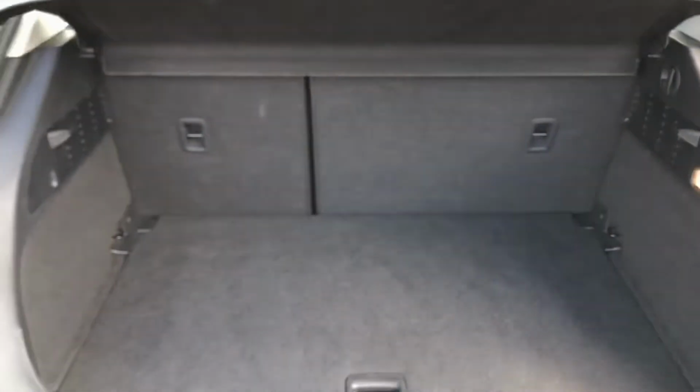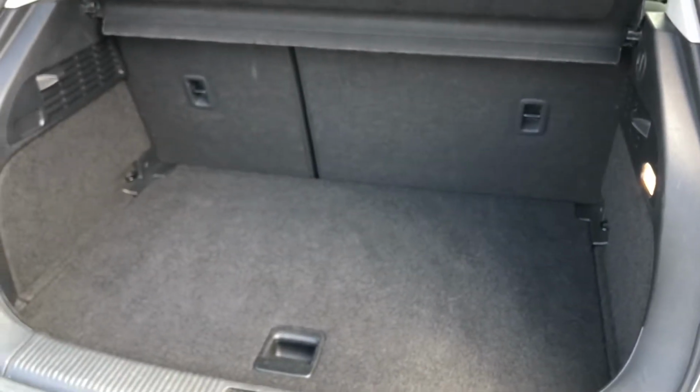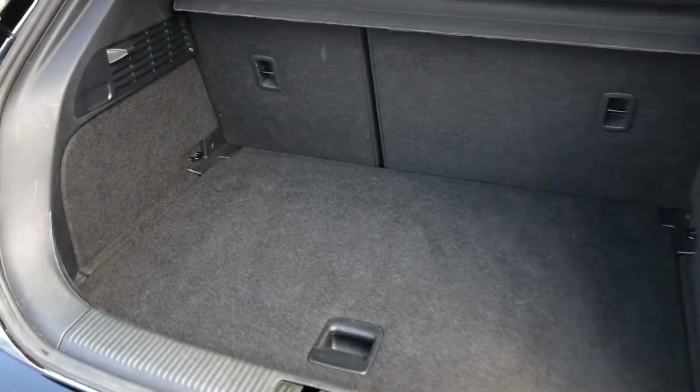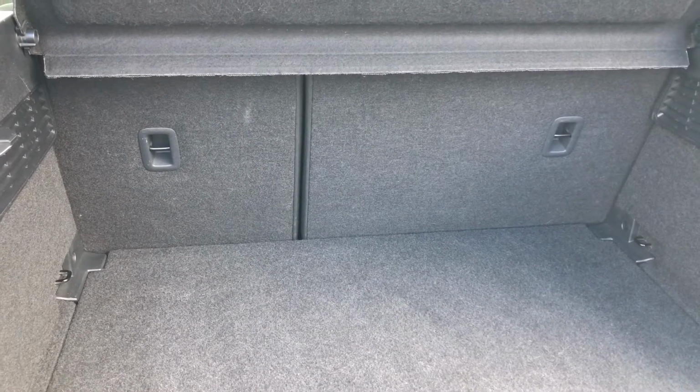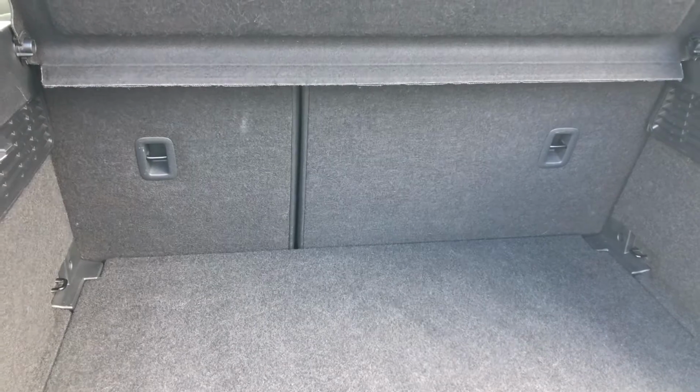Now, even though this is quite a small car, there is still loads of room available in this car, and you can see that here. It'd be great when going away on holiday, as you'll be able to fit everybody's luggage easily in this vehicle. And also the rear seats do fold forward to create an extended boot, so larger or longer items can easily be transported.